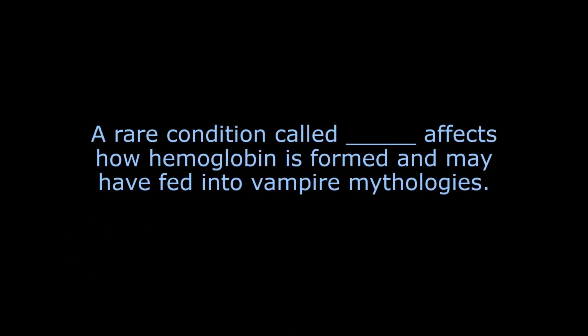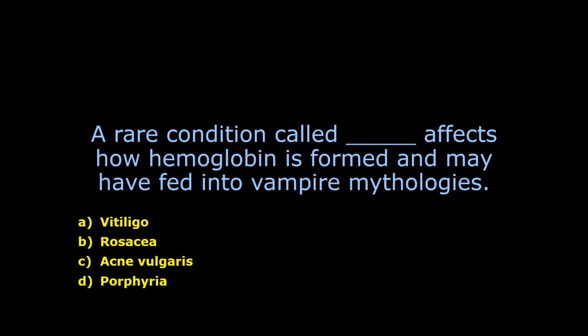All right, a rare condition called blank. Looking for a disorder that affects how hemoglobin is formed and may have fed into vampire mythologies. Okay, there's only one slide I got talking about vampires, and it wasn't vitiligo, it wasn't rosacea, it was not acne vulgaris, so it must be porphyria, and that has to be the answer, and it is.